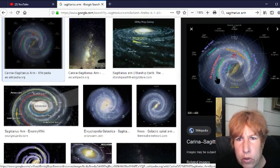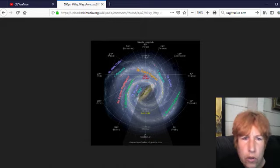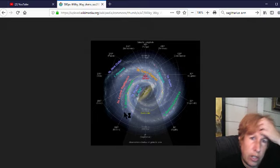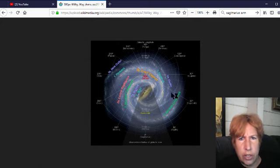Scutum. Carina Sag. Yeah, it's looking kind of anemic, though, isn't it? Alright. Carina Sagittarius. See, there's not even just a Sag. There's a hole here, hole there. It is looking... Well, some of these other arms aren't looking that good, too. This outer arm looks really sickly.